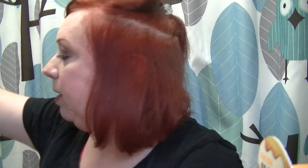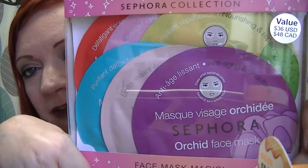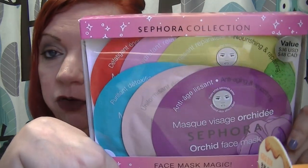And then I picked up the Sephora Collection Face Mask Magic six sheet masks. And I have had a couple of the Sephora masks before. Not super crazy about the ones I tried, but these are different. Well, I think I tried the Lotus before, and the Pearl. But this has algae, orchid, avocado, and pomegranate. And I have not tried those four. So I was really excited. I can always take out the two that I didn't care for, which was the Pearl and the Lotus, and I can give those to somebody. So we can do that.